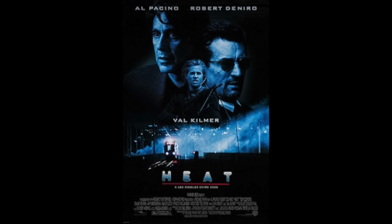So another one on this list, and this was a highly anticipated 4K release, Heat, with Robert De Niro and Al Pacino. Unfortunately, people were a little disappointed in the picture quality, but the sound is awesome. And of course, it's the end gun battle at the end of the movie that just sounds incredible. If you have a good sound system, you're going to love it.